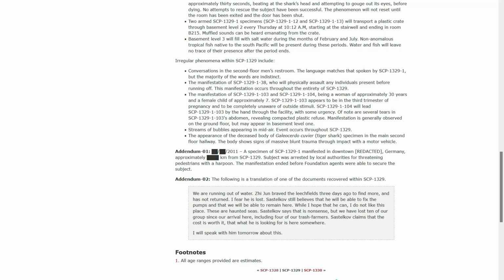The manifestation of 103 and 104, being a woman of approximately 30 years of age and a female child of approximately 7. 103 appears to be in the third trimester of pregnancy and to be completely unaware of outside stimuli. 104 will lead 103 by the hand through the facility with some urgency. Of note are several tears in 103's abdomen, revealing compacted plastic refuse. The manifestation is generally observed on the ground floor, but may appear in basement level 1.